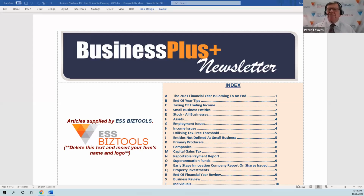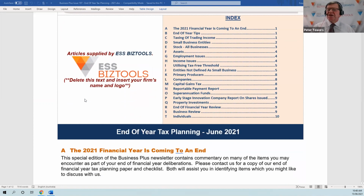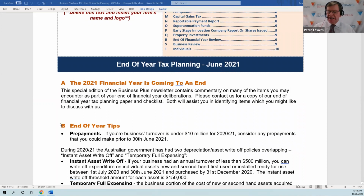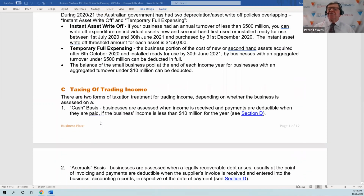What I'd like to do now is to link you to the newsletter and quickly run through some of the key areas for you to observe. So I've gone to the newsletter. Obviously, you will badge it with your firm name, and it is then ready to be dispatched to your clients. For your clients with turnovers under $10 million, the key sections are going to be A and B, and they apply to larger taxpayers too, of course.